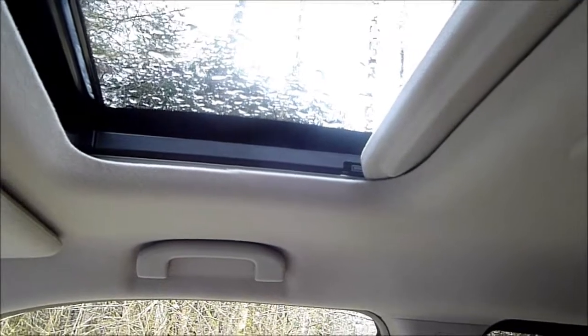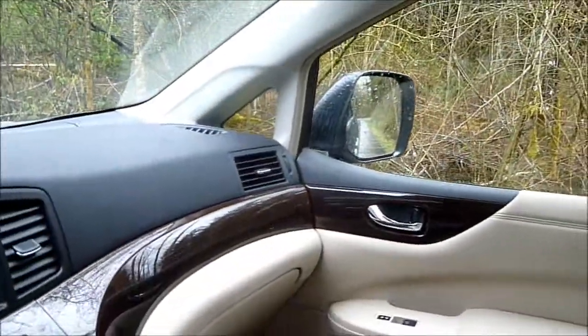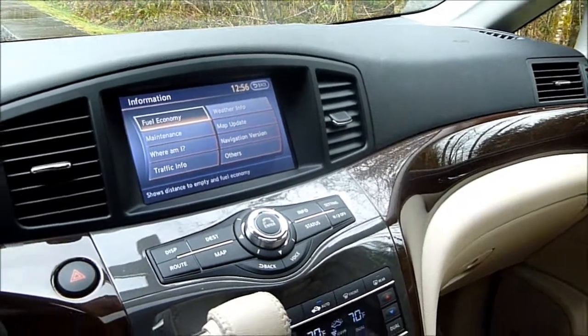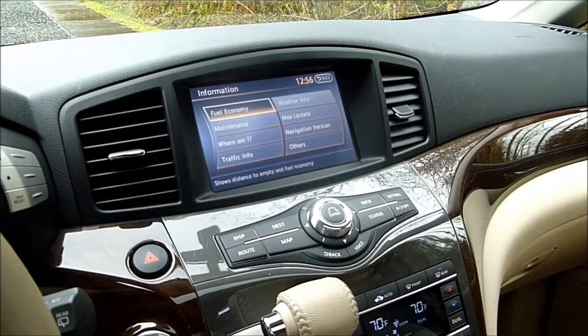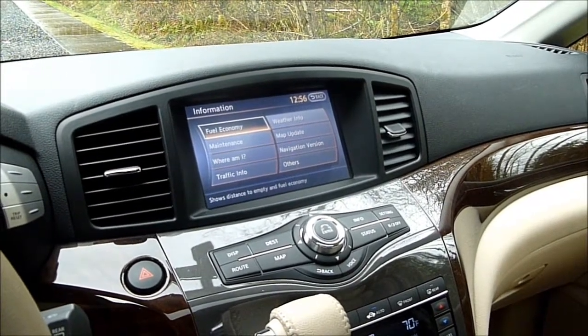This van priced as configured is about $43,000, so it is on the spendier side of things, but I think if you're going to roll a minivan, it'd be hard to ask for one that had more features than this Nissan Quest. So if you're at all looking for a high passenger vehicle that's very comfortable, very smooth riding, then I would definitely give this one a test drive, and let me know what you think.